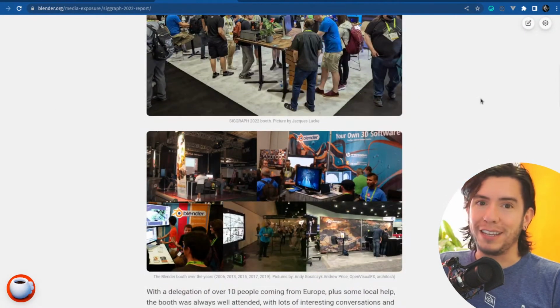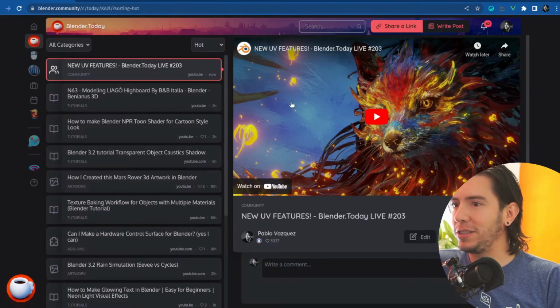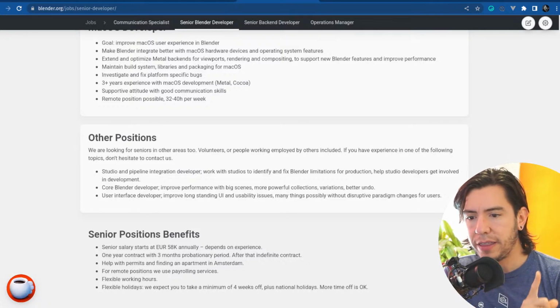That would have been super nice to see them and to thank them for using Blender for their benchmarks. It's super nice to see Blender always there when they have to check some hardware. So benchmark. Blender is hiring.